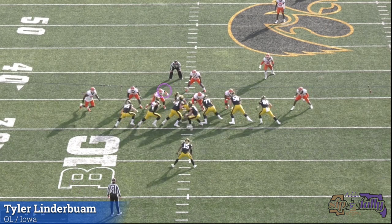He should be headed right for this point right here, right for that shoulder pad, to make him have to go through him. Don't give him the opportunity to go over the top or underneath. Go straight through him and try to work him back that way.